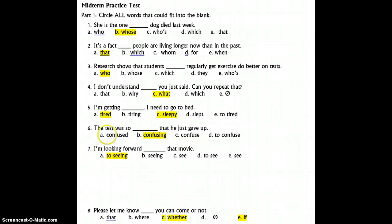Getting down to number 6, the test was so confusing that he just gave up. In that case, the test confused me. I was the one who was confused. Remember, the -ing is the object or the person giving this emotion, giving this feeling. So the test was confusing.